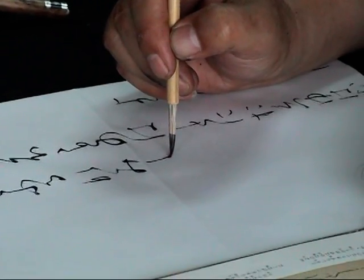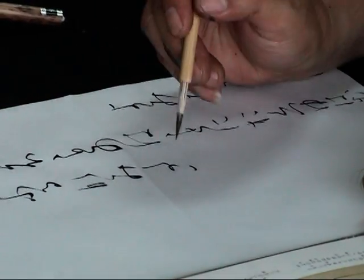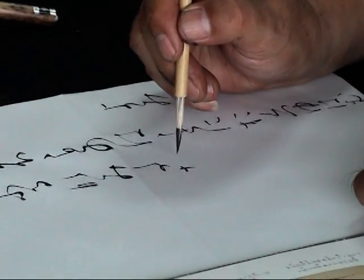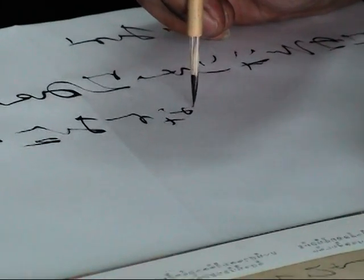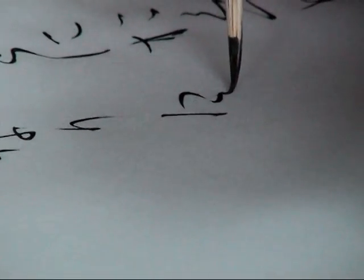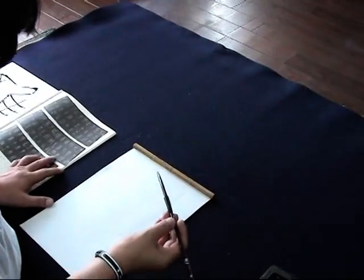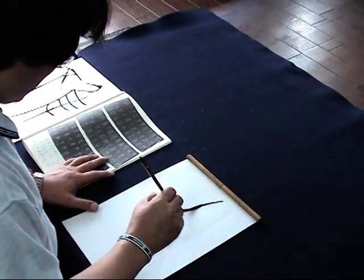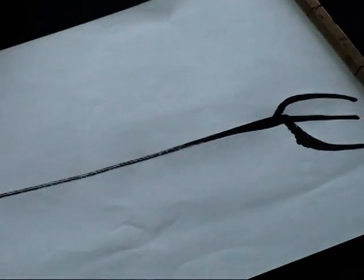For native Japanese kana, a raccoon dog brush is a good choice. It is resilient and holds ink well. And finally, a man-made brush, one made of nylon. They're extremely springy.